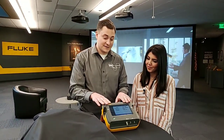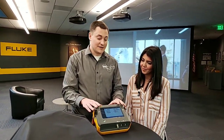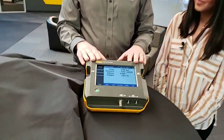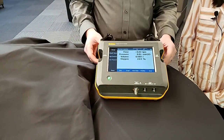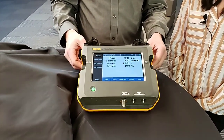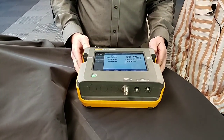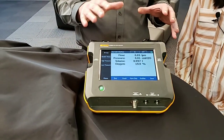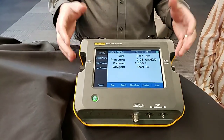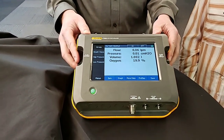So the VT650 is our entry-level gas flow analyzer. And some of the great things about this is that we did make it portable and easy to use. We have lots of carrying options, right? You see that it's kicked up at a 45-degree angle. You can also have it lay down flat. We thought about this not being able to slip off the small workspaces that people have. There's limited space. So there's rubberized feet so it won't fall.